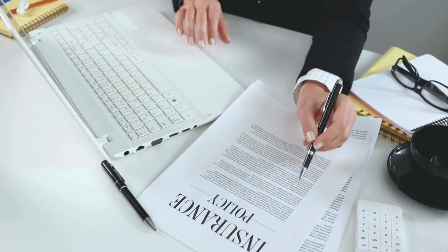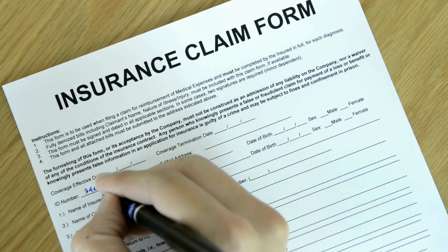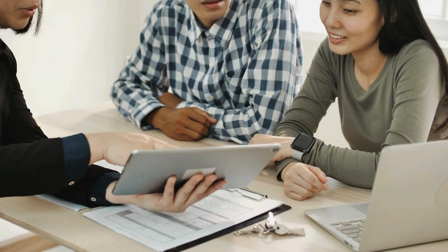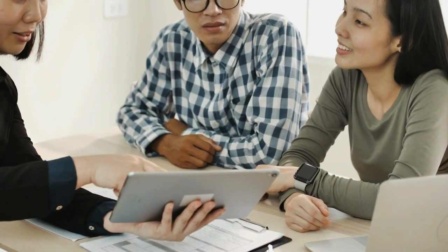Protecting your belongings during transit is, of course, essential. We highly recommend obtaining international moving insurance to safeguard your items. Our knowledgeable logistics agents can help you explore various coverage options to secure peace of mind for your move.